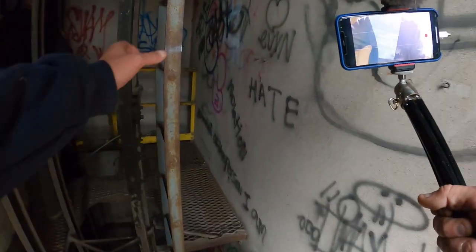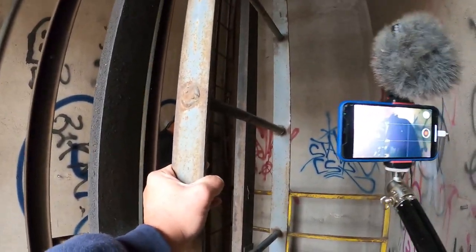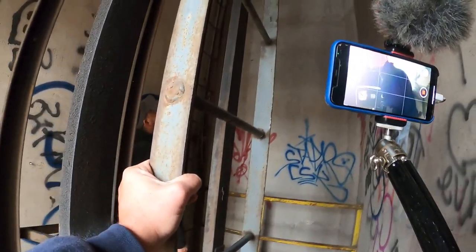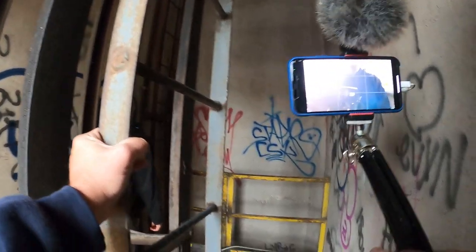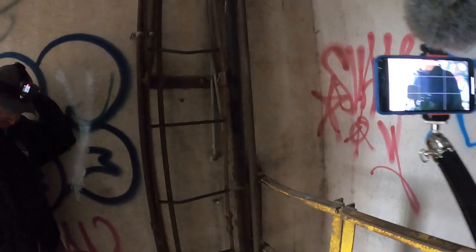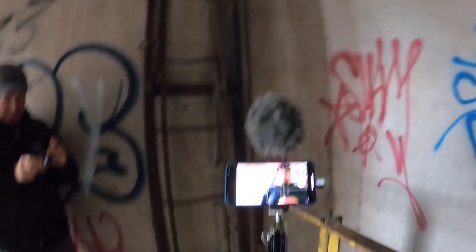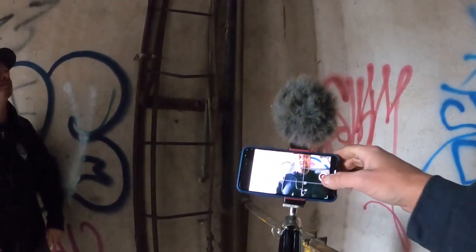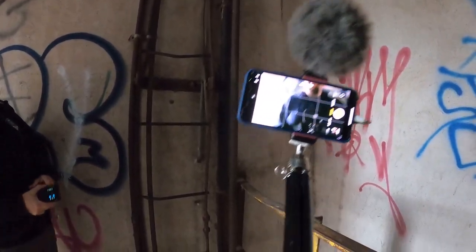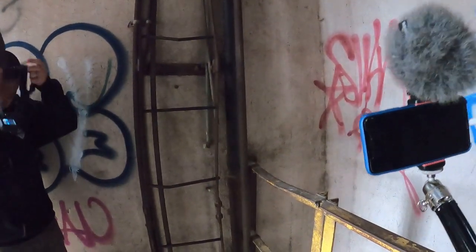It looks like this ladder might be better, huh? Oh, it only goes up there and stops. Guess we're gonna have to stick with that one till the next level, huh? Yep. I don't know if I'm going all the way to the top, but I'd like to at least explore a few floors. Yeah, sure.